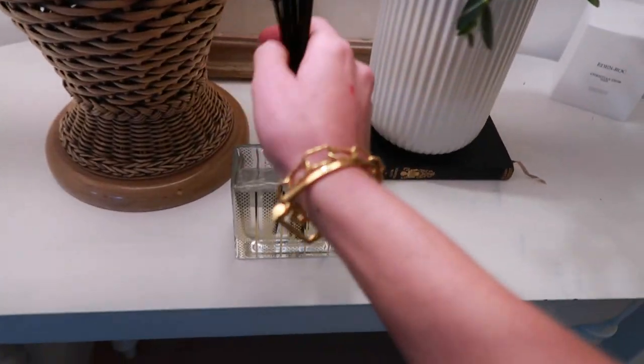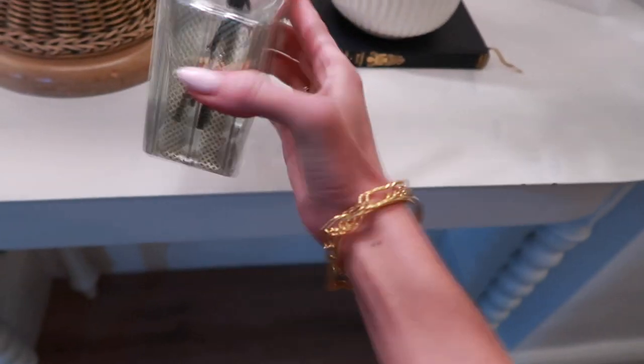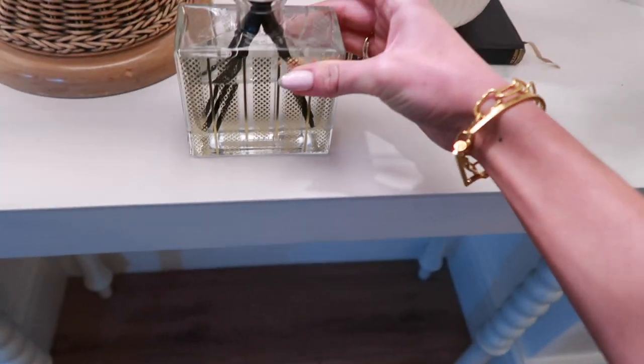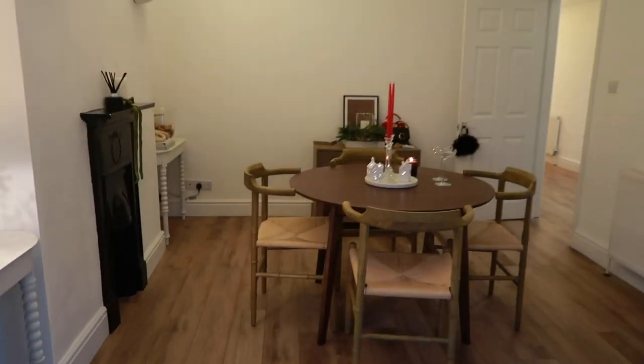And then I have a candle from Nest, a diffuser, which needs flipping, and oh my god, it's just the best smell ever. So yeah, looking all Christmassy. Got candles going, champagne's in the fridge, these baubles can go in the other room. So excited.